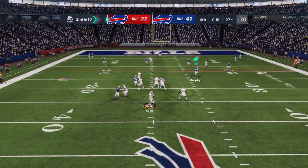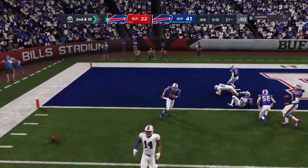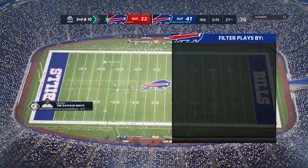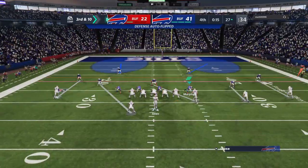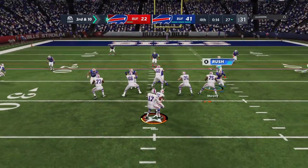Back to the air on 2nd down. It's Allen. And that is incomplete. Down to 15 seconds now. Intended for Dawson Knox. Incomplete. It's 3rd down. The chance of wasting this great starting field position, a real threat. This is 3rd and long.